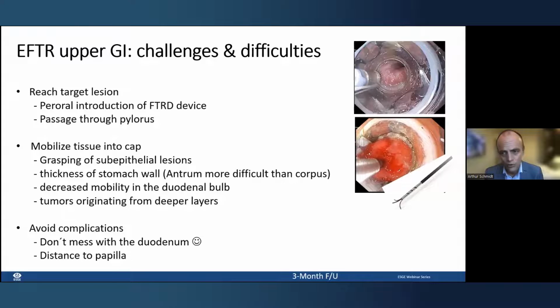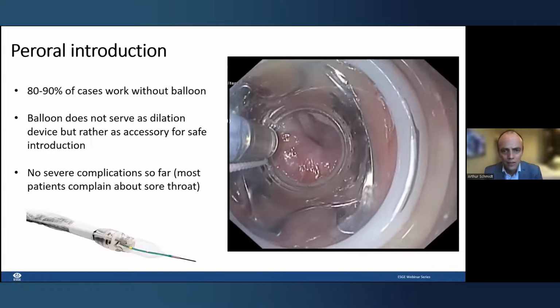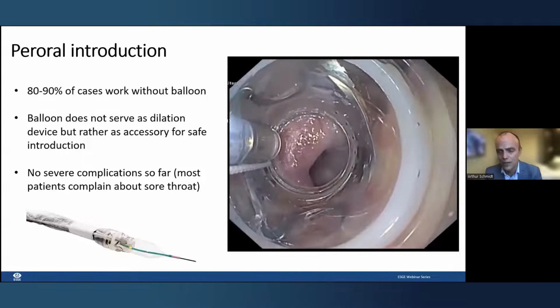And then we should also, of course, think about complications, which can be quite different to the colorectum, and I will also show you 2 slides later. So let's start with the peroral introduction. With the novel device, this usually works actually quite fine.